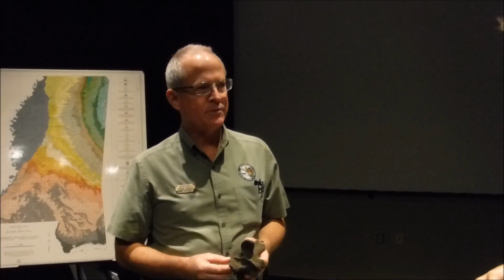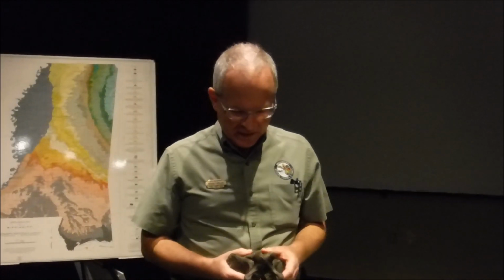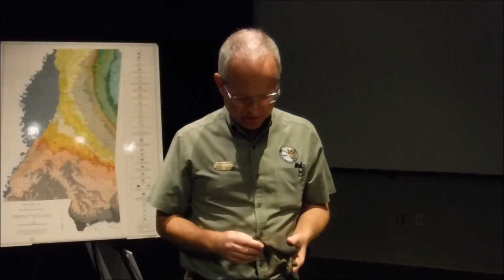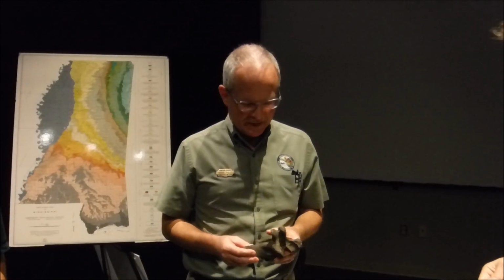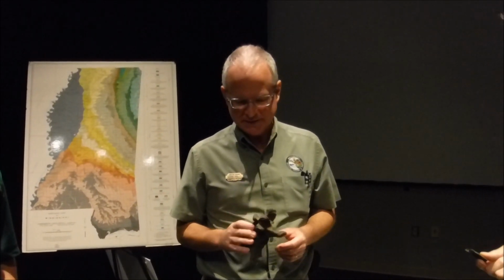We get reports of them every year. Absolutely. Mastodon, fossil horse. Jeff McGraw found a tapir tooth not too long ago. What do you think that is? Um, I think it's bison. This might be giant ground sloth. Okay. We can take it downstairs and compare it to the skeleton. But it's either from the lower back or the base of the tail. It's one of those. So that's a pretty cool find.